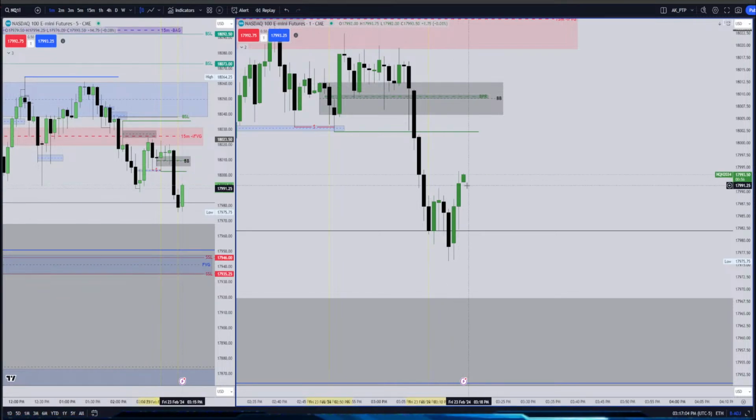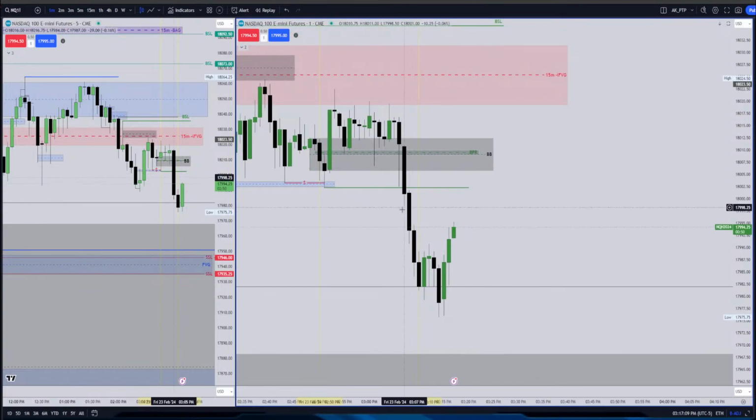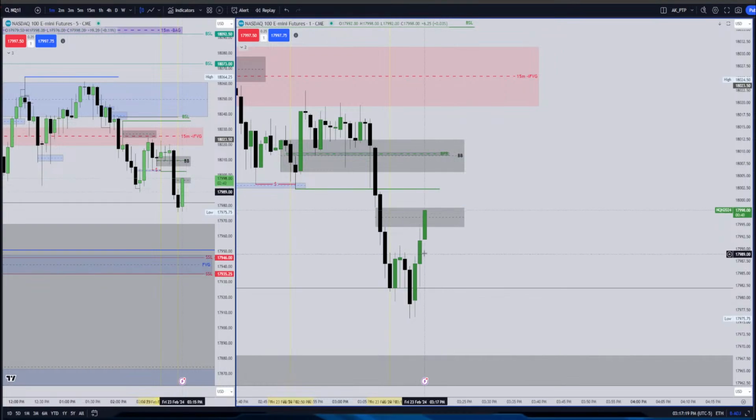I want to first see how the fair values are created. This entire move is the first fair value. Above this fair value there is no other fair value. So I want to see the market creating one fair value here, closing above, and creating another fair value here. If that can happen, I can consider this a valid market structure.